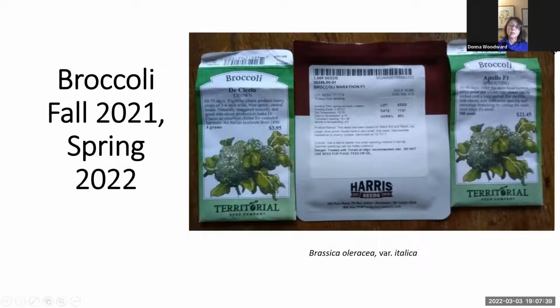What we were looking for is what we thought is the optimum of broccoli, which is to produce one nice large main head. And once that one has been harvested, they send out secondary shoots of smaller heads. So you can keep harvesting broccoli for quite a while. So that's what we were looking for when we chose these seeds.